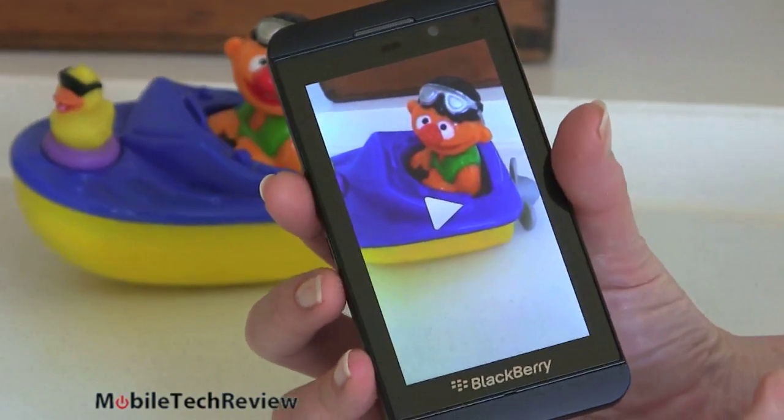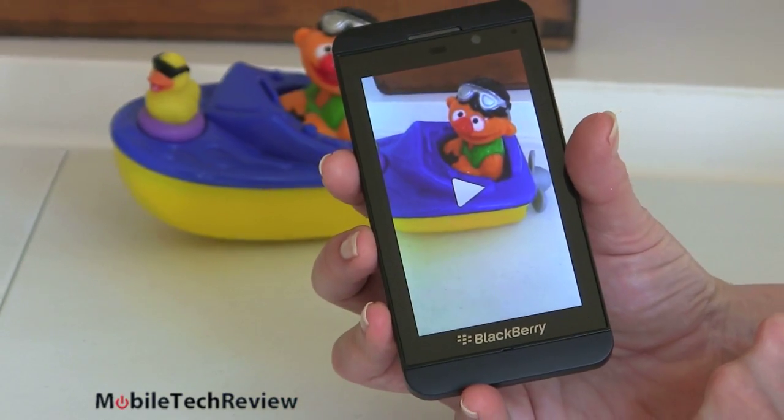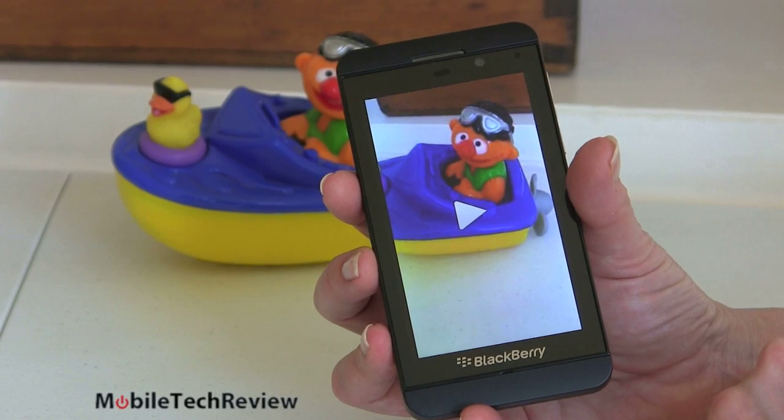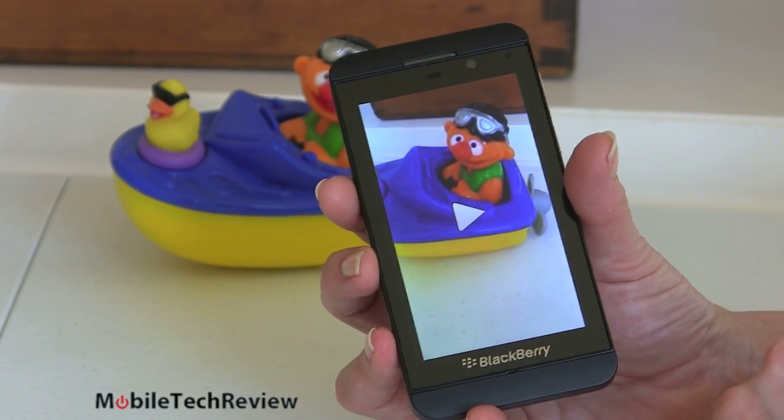It's reasonably competitive, but it lacks all the features I'd like to see to compete with some of the Samsung Galaxy and HTC Android smartphones, to be honest. Not to mention the HDR feature that we have on the iPhone 5.